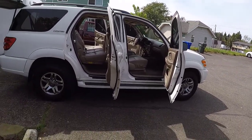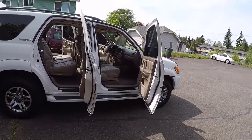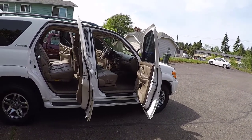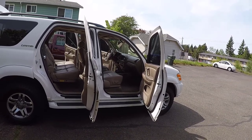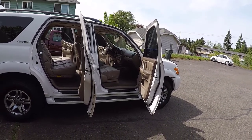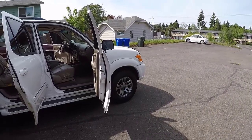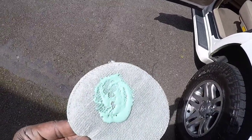Now, really what I want to do is something with these door jambs and wheel wells. I don't want to spend all day with them. So I'm going to do something. Maybe I might take a wax mitt and a little bit of wax and just hand wax the. Let me show you what I'm talking about. So I'm going to take this mitt here. I've got a little bit of wax on there, and I'll take a look in these wheel wells here and see if I can make those look a little bit better.